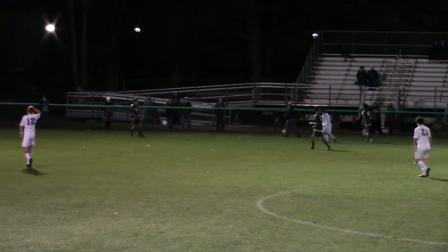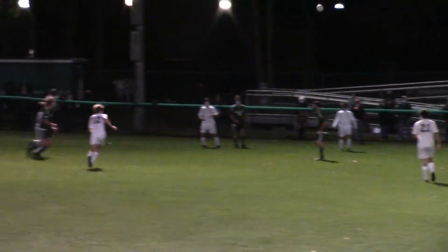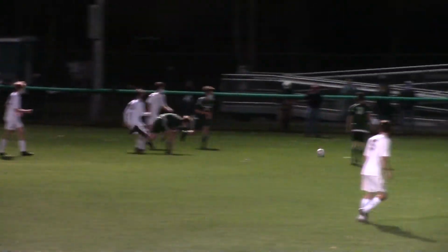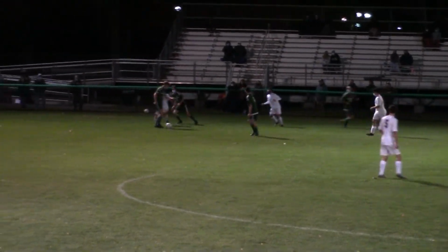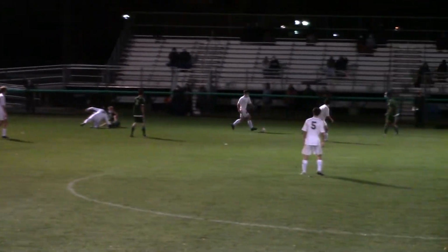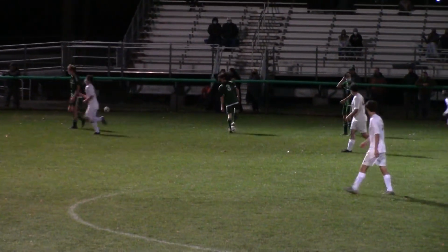Throw in for the Eagles. It'll be Jeremy Juno for the Eagles. Ball comes into play, picked up by Hansen. Hansen has it knocked away onto the feet of Ryan Johnston Jr., who just checked into the game. He has it taken away. Hansen was taken down. It's going to go against Northeastern Clinton. Hansen was on the ground.